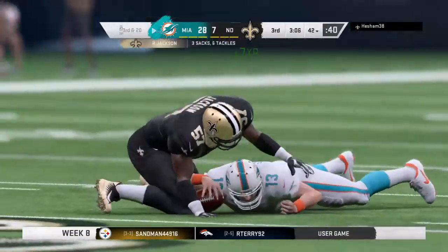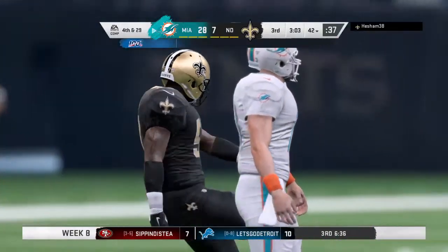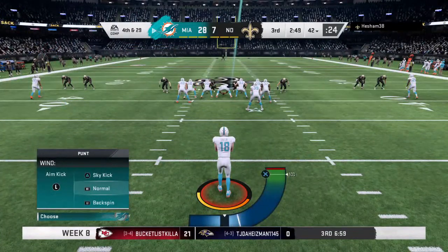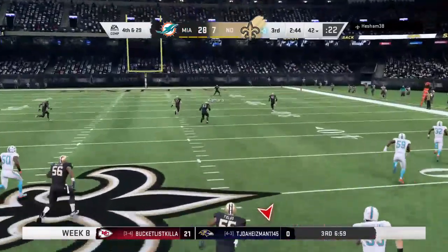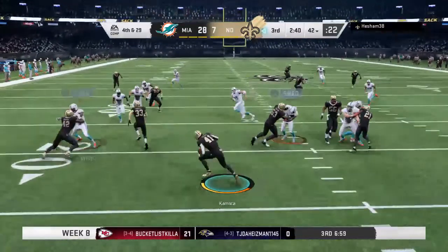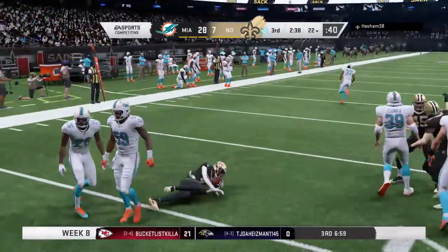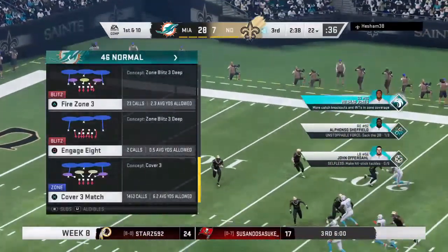And the pressure gets to him again. The amount of sacks that they've absorbed in this game is absolutely extraordinary. Let's just face it, this offensive line flat out cannot handle this pass rush. It's been demonstrated time and time again. He was only asked to punt once in the victory last week as he sends this one away. On the return, it's Kamara. 12 yards on the return that time. And the Saints will take over with a 1st and 10.